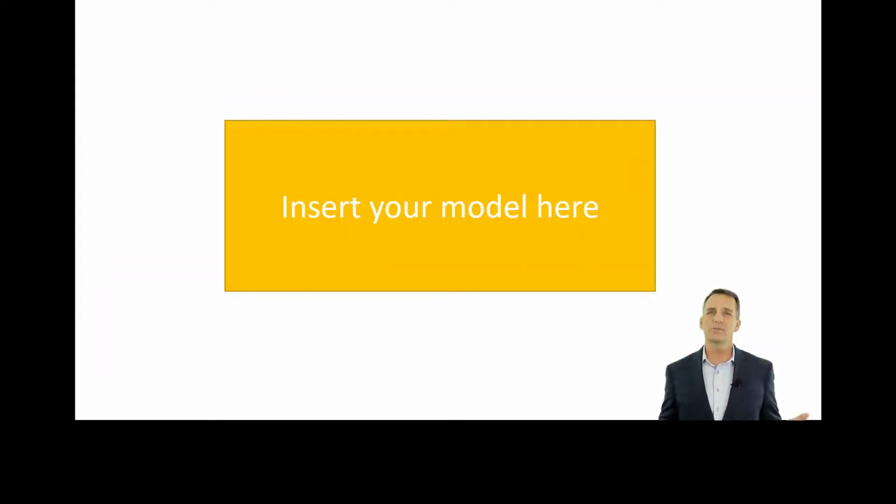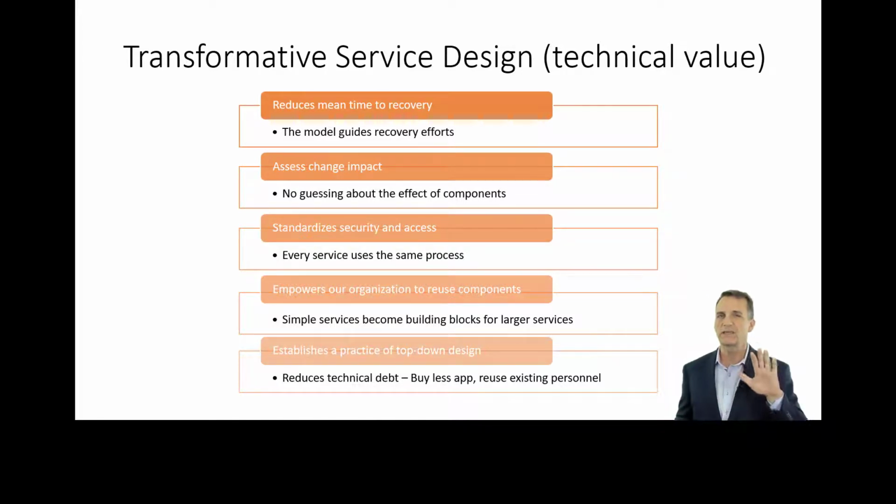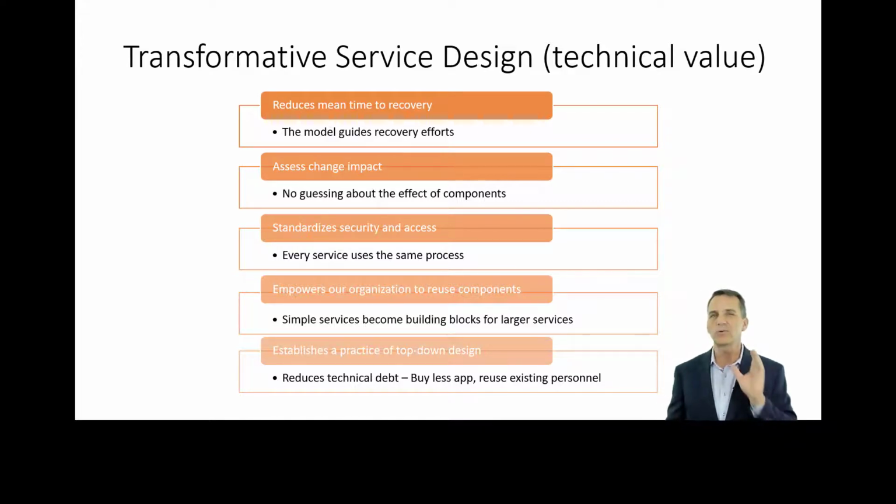Next, after you talk about your model, you're going to go into what this model will do. Is it going to deliver some technical value? There's probably 10 or 15 of them, but I put 5 of them that came to mind right away. Reduces mean time to recovery. We know everybody focuses on that, but it's not the only thing. Change impact assessment. It standardizes security and access. A lot of people don't think about standardizing something like security when you're delivering 50 to 100 digital services. It really goes a long way to, 1, securing your environment, but 2, also reducing the cost.